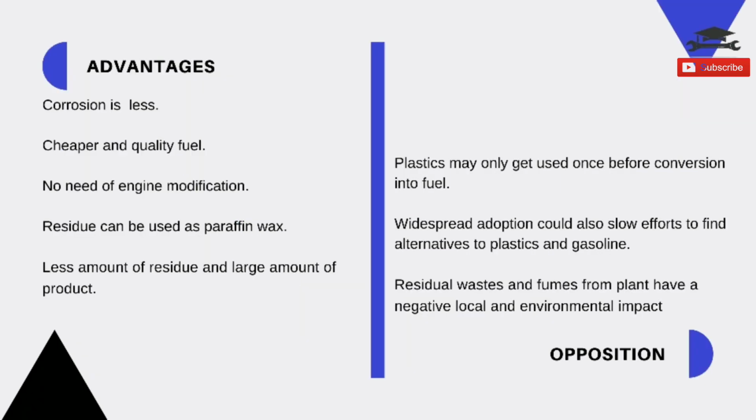Moving ahead, let's check out the advantages and opposition faced in this technology. The advantages are corrosion is less and a cheaper quality of fuel is obtained without the requirement of engine modification. There is much less amount of residue and large amount of product obtained. And the residue that is obtained also can be used as a paraffin wax.